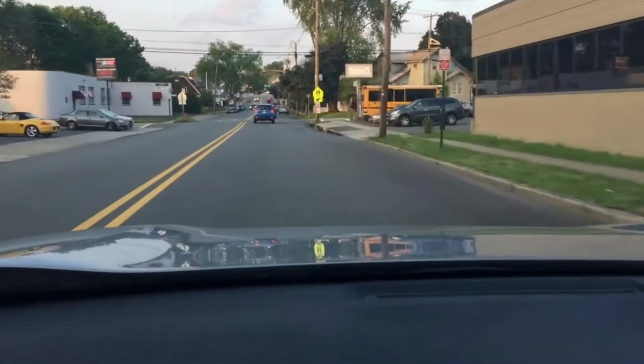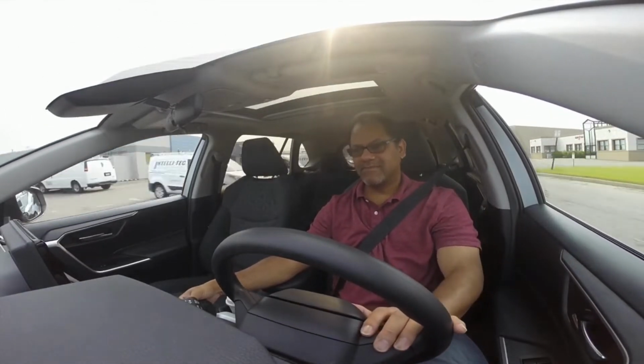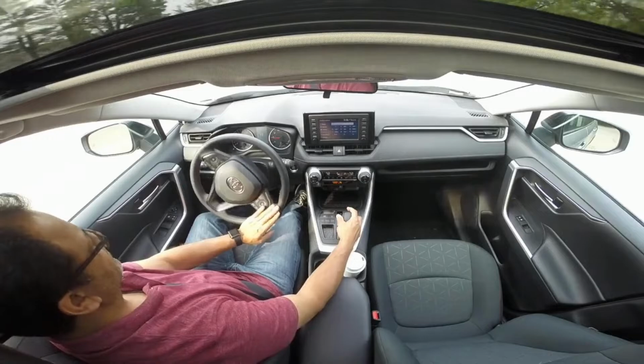And the one thing that I am loving about this RAV4, the driving dynamics are super. It's got great get up and go and a nice throaty engine. This vehicle is flat out fun to drive. But you're gonna have to come back and check out the full review.